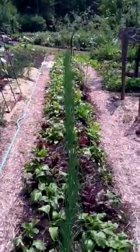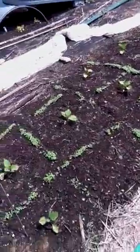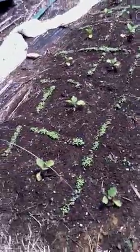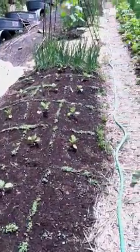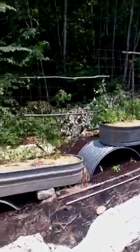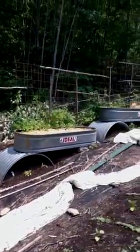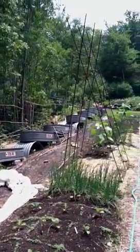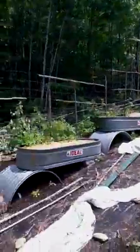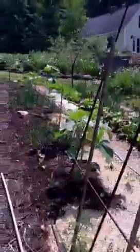Here's gourmet beets and shallots. This is a new planting of arugula with eggplant in the middle. And then here are some trellises with cherry tomatoes. All right, I'm going to go quickly. I'm walking back up now.